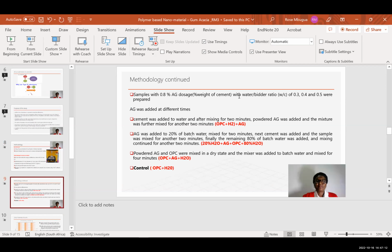Okay, then we added the Acacia Gum at 3 different times. The first sample was prepared with the cement added to water, and after mixing for 2 minutes, the powdered Acacia Gum was added and mixed. Then the mixture was further mixed for another 2 minutes.